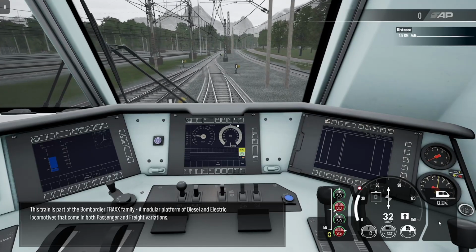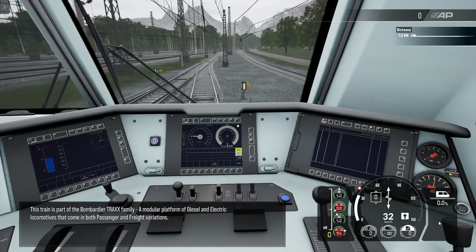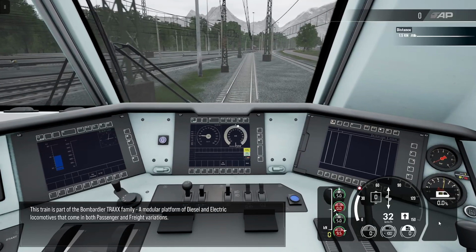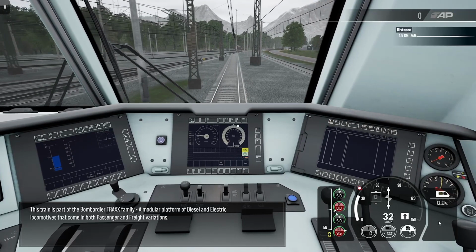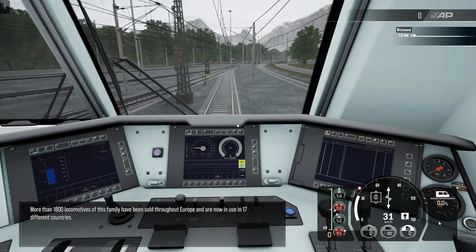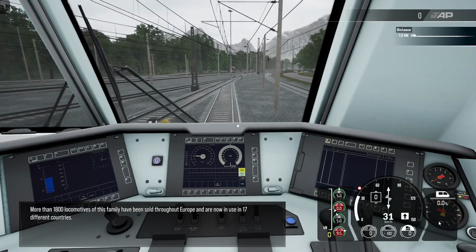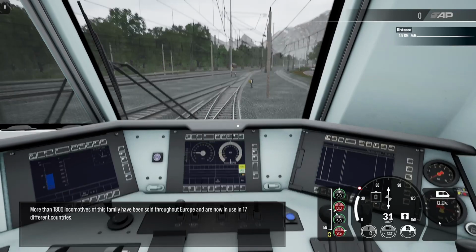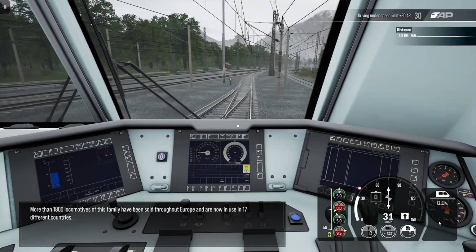This train is part of the Bombardier Traxx family, a modular platform of diesel and electric locomotives that come in both passenger and freight variations. More than 1,800 locomotives of this family have been sold throughout Europe and are now in use in 17 different countries.